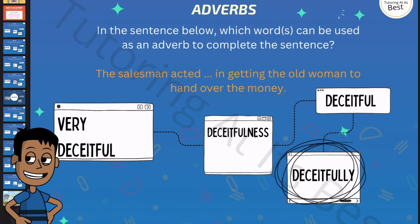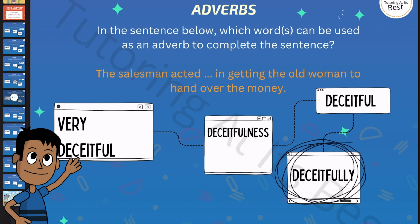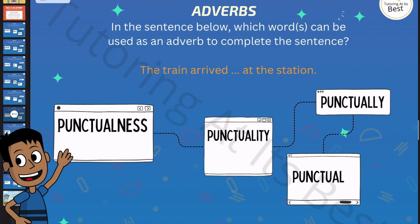And here's a useful definition. Deceitful means cheating, lying, or being dishonest with the aim of tricking someone to do something. Well, isn't that amazing? You're not only learning about adverbs, but you're also learning the definitions of new words. Keep up the great work. Let's go over to the next question.